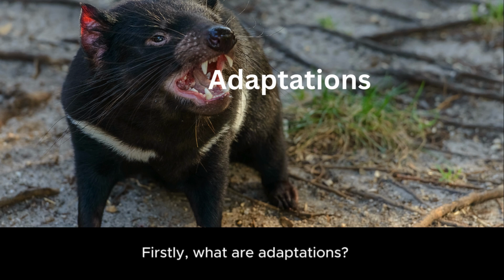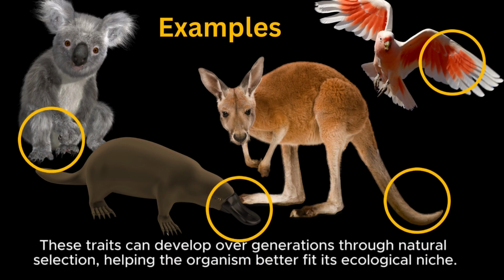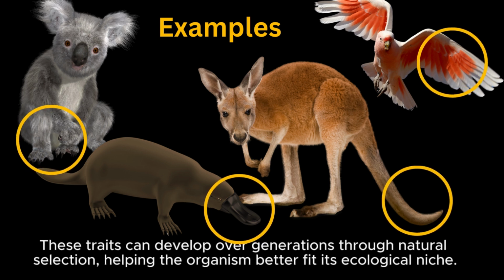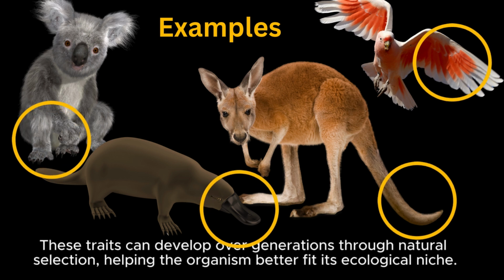Firstly, what are adaptations? Adaptation refers to any characteristic or feature of an organism that improves its ability to survive and reproduce in its environment. These traits can develop over generations through natural selection, helping the organism better fit its ecological niche.